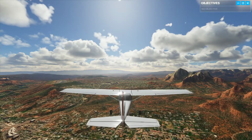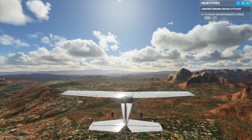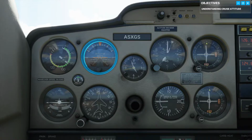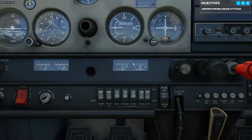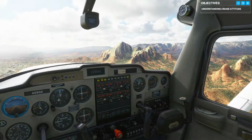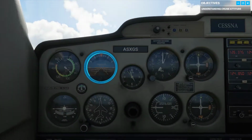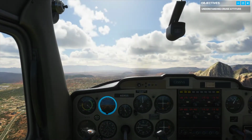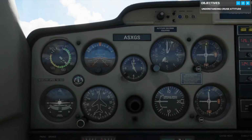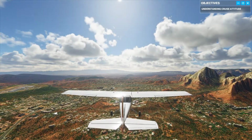Let's see how it reads on your instruments. Take a look at the attitude indicator. As the name implies, it shows your current attitude. The white line is the horizon, with the sky above and the ground below. That orange element in the middle, aligned with the horizon, that's your plane. Just like we saw outside, our current attitude reads pretty much straight level.